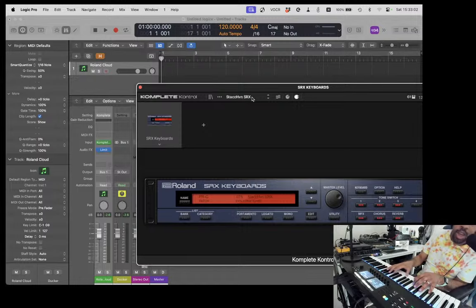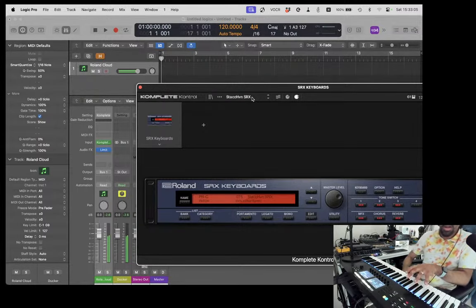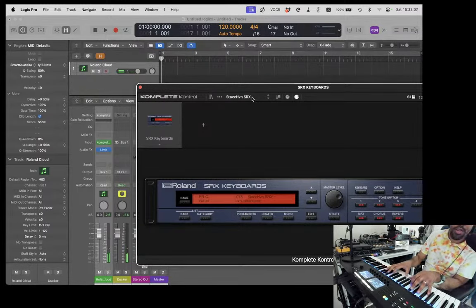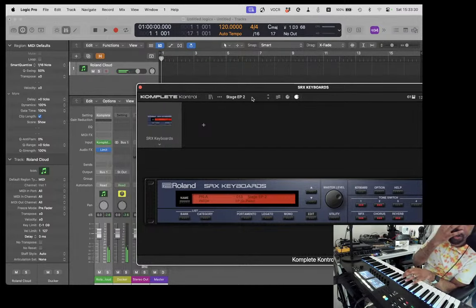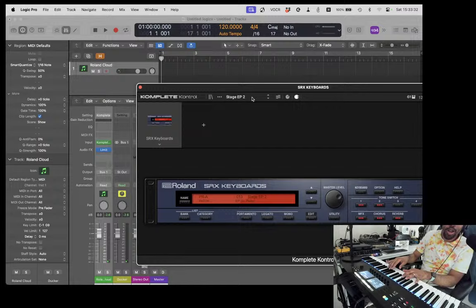HVN SRX. So Stack Heaven, I'm guessing Staccato Heaven, or some kind of heaven. I bet that's like a D50 knockoff. Yeah. Stage EP2. This is one I used a lot back in the day, many, many days ago, for many, many times.